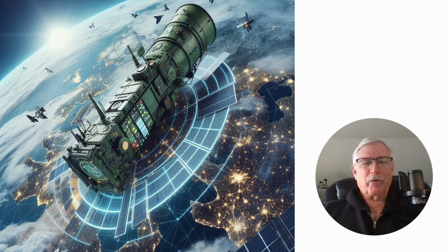Oh, by the way, I'm playing with artificial intelligence here, so that's generating these pictures. I didn't hand draw these or anything. It's kind of cool. I don't think any satellite would ever look like that in space, but anyway.